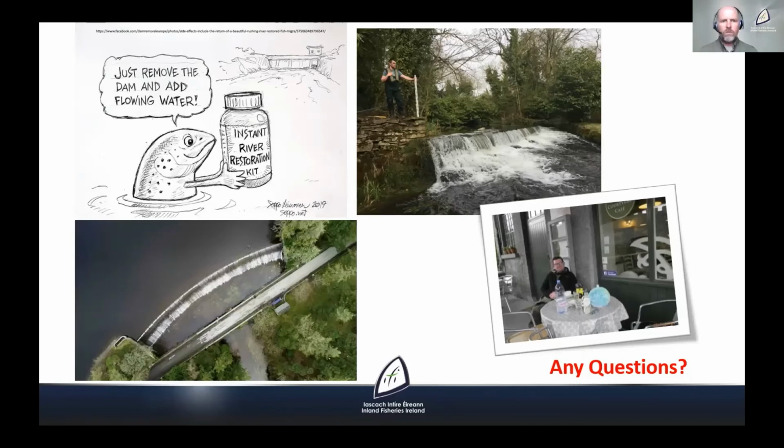Great stuff, Brian. The next question here is on the Bandon. Great presentation, thanks. But when will we learn, when one sees the enormity, scale and cost of the Bandon Pass, already damaged by floods and blocking passage of fish migration up and down the Bandon River? Just any thoughts on the Bandon in general?